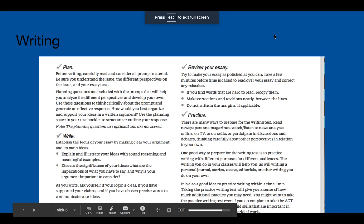Okay, and the last thing I wanted to make sure that we talked about is the writing section. So Granville County Schools has paid for the writing section. North Carolina has paid for the writing section. So you have 40 minutes to write an essay.